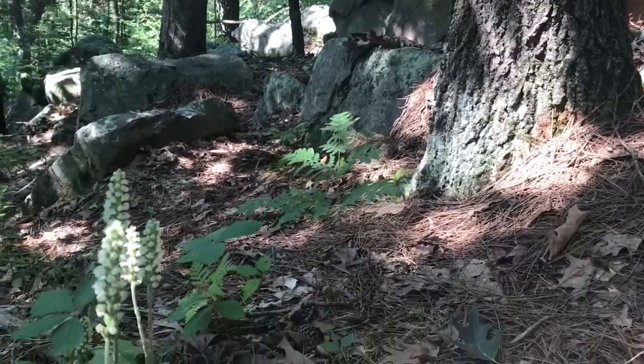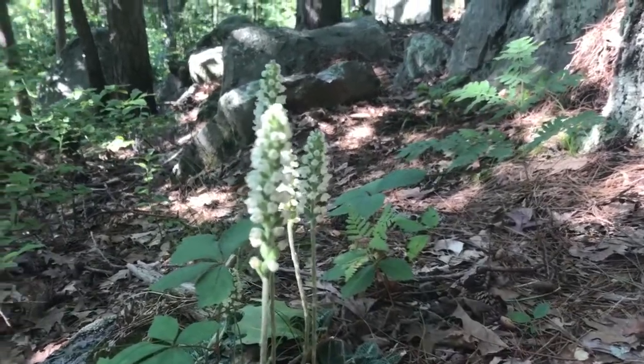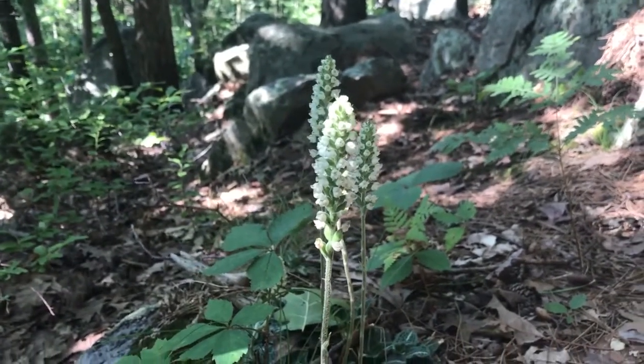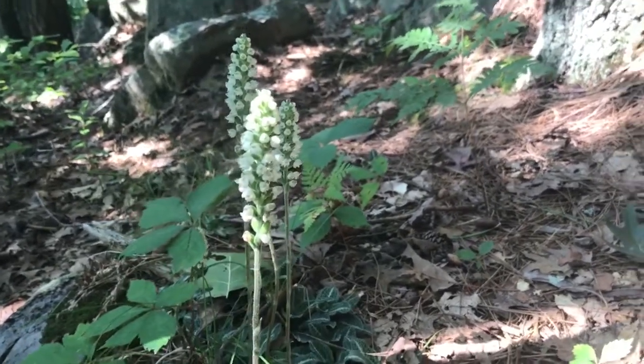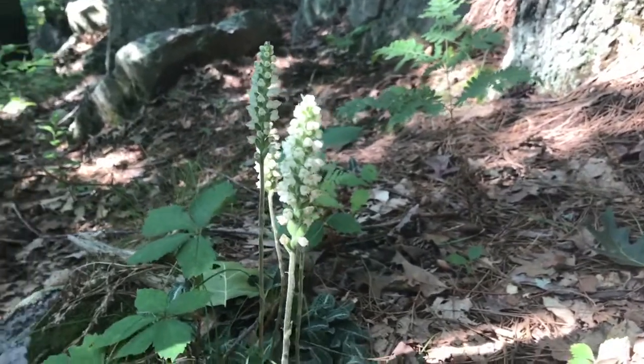You're out somewhere and you have a very dry forest with pine and oak, and you're looking for something like this. Make sure that it's a relatively old growth forest. It's been here for a long time, so it'll have time for that mycorrhizal fungi just to set up in the ground and really be mature and healthy, allowing these orchids to grow.